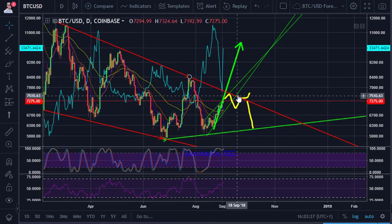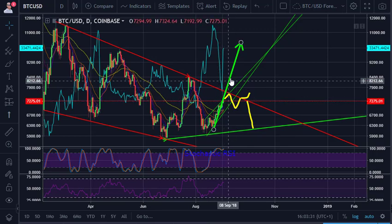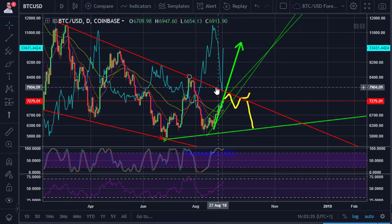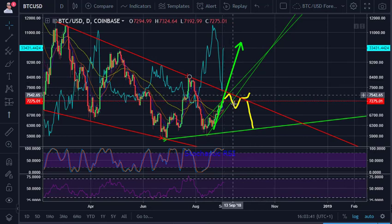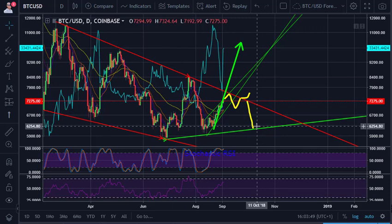We're definitely getting into a range here where we're going to either break through to the upside. Everybody really is watching this red line here and seeing if we can break through. If the price does bounce down, then look for it going towards this line and bouncing off again, and then that would be a good point to buy in.